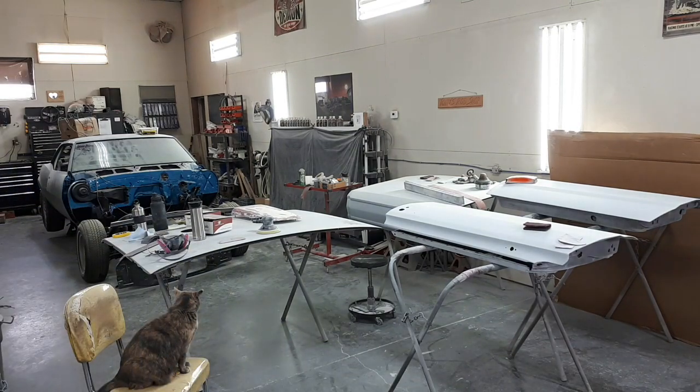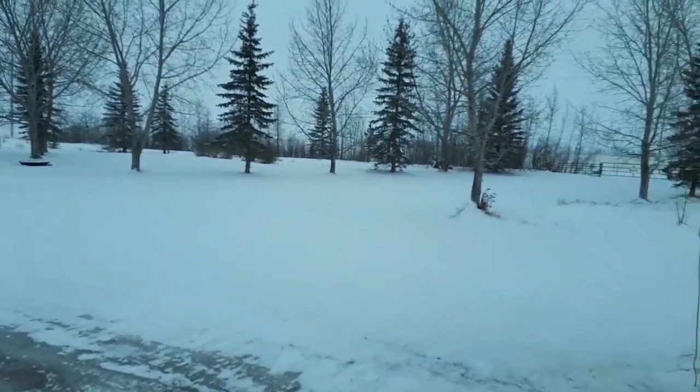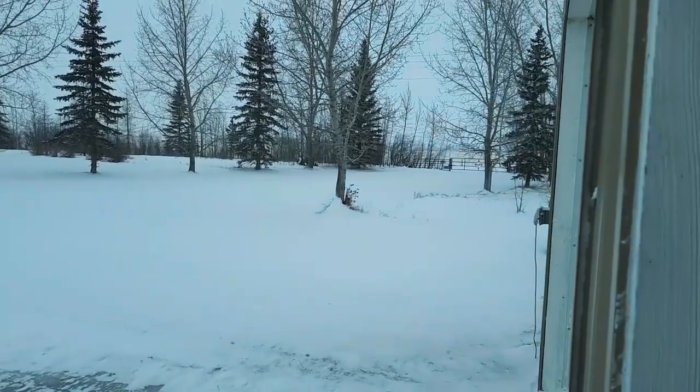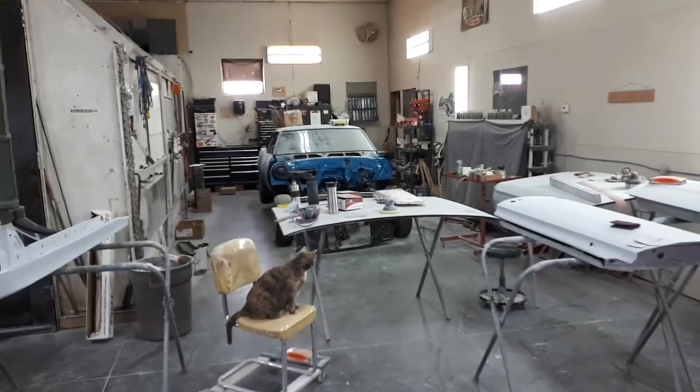Here, let me show you what it's like outside. Let me just show you, just so you get it. See what I'm saying? Like, it is... I don't like that. That's a bummer. Close that door. So yeah, we're gonna do stuff inside. We'll play inside today.